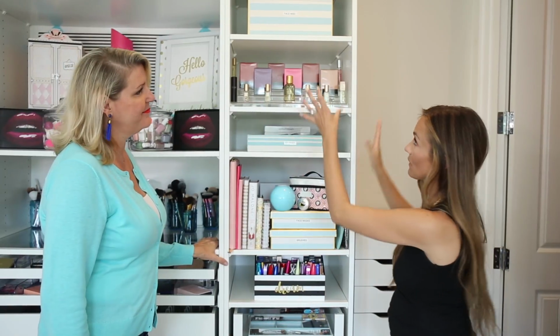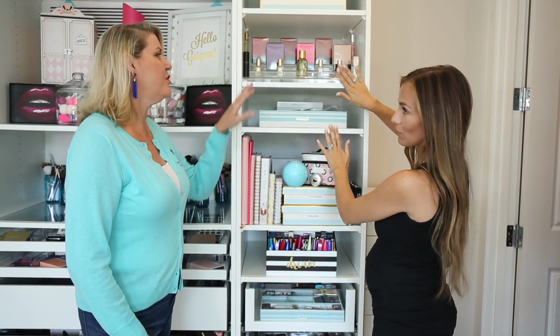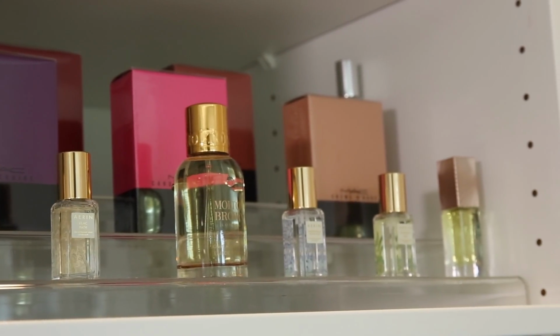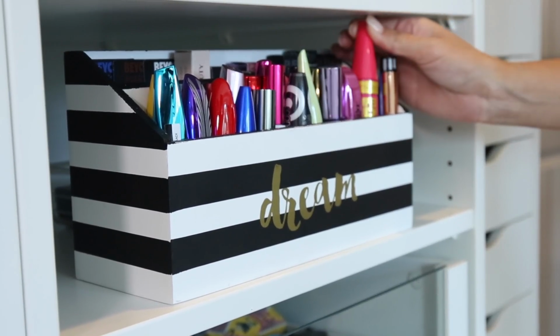All right, so we're gonna talk about this column, if you will. You divided up extra brushes, beautiful display of perfume. This is more of a display. This is the part that's for pretty. But I like it. Yeah. I like it a lot. I knew you would like it. That's the idea, right? And then I loved this. Is this Amazeballs? You can just pull that out. You've got all your mascaras right here. I mean, I never would have even thought about that.